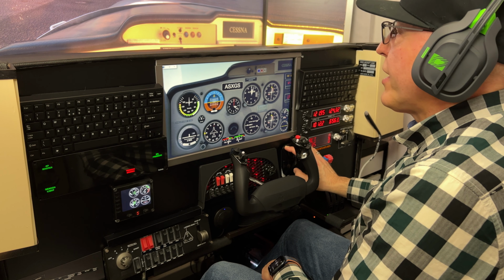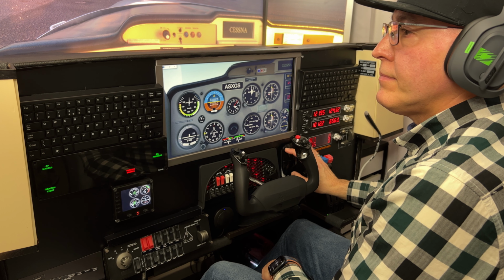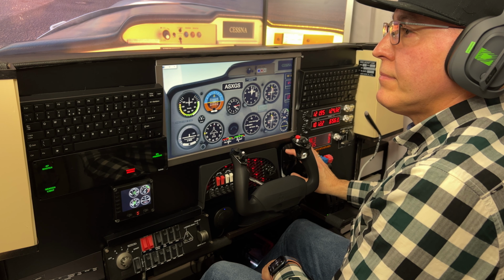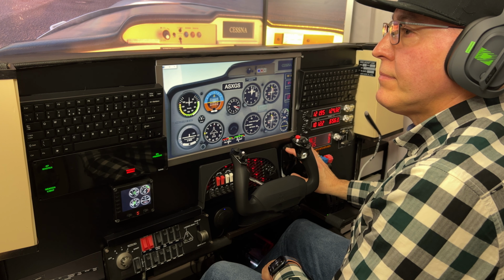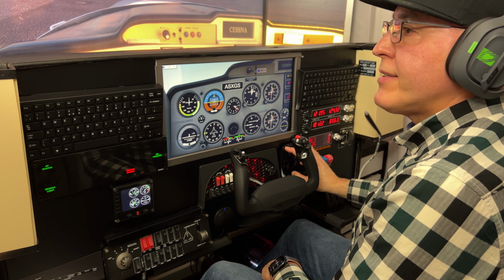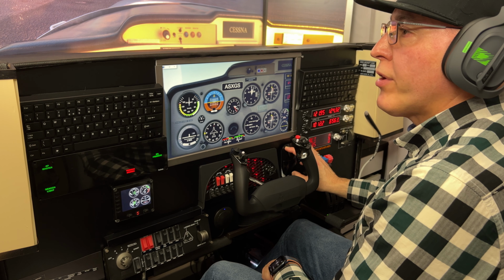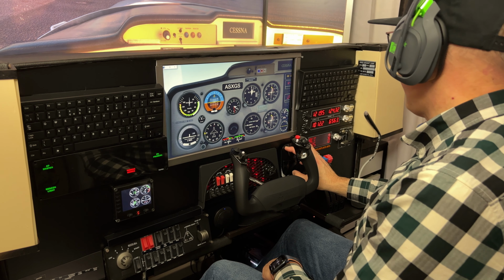Cessna X-ray Golf Sierra ready to copy. Cleared VFR to Echo Golf Charlie Charlie, maintain 1,900 feet, squawking 6563, Cessna X-ray Golf Sierra.